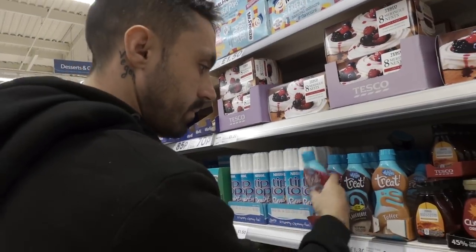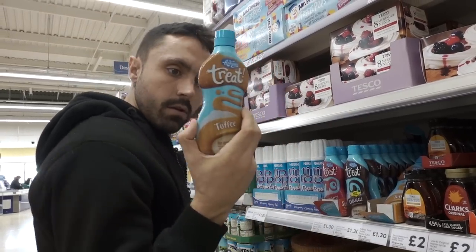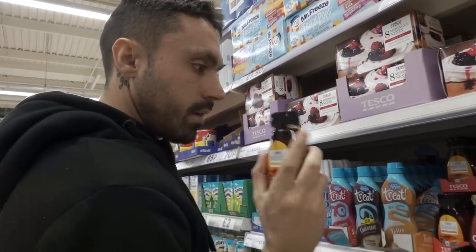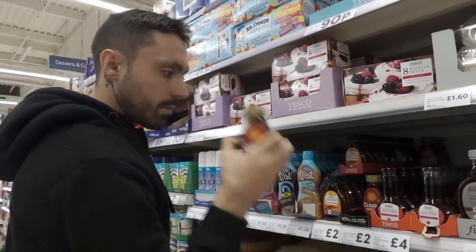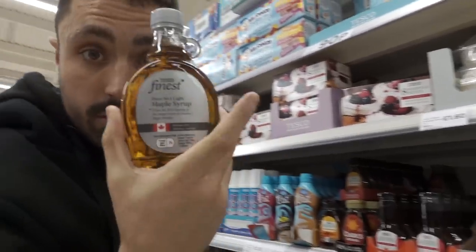These are vegan. Let's have a look at this flavor here. Suitable for vegans, and the toffee flavor. Oh, this has got milk, so the chocolate and strawberry are vegan friendly. Maple syrup, vegan friendly, better than honey. If you want to replace honey, use maple syrup.